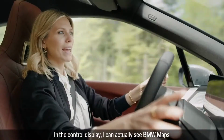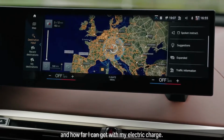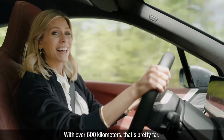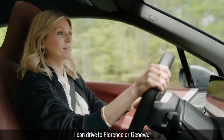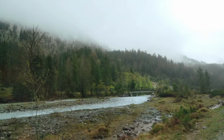In the control display, I can actually see BMW maps and how far I can get with my electric charge. And with over 600 kilometres, that's pretty far. I mean, I could drive to Florence or Geneva. The choice is endless. Where should we go?